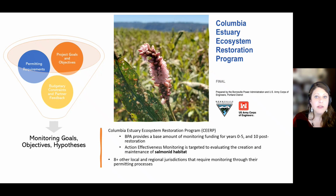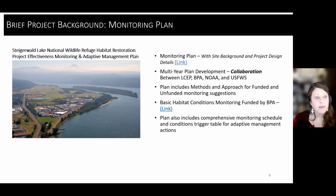So we've taken all of these things and we've mixed it up in our martini glass with budgetary constraints and, of course, working with all of our partners, making sure that we are doing the best we can to monitor as many things as possible within those budgetary constraints. And this drink took about 3 to 4 years to make, but I drank it very quickly. And then the monitoring plan was done. So we finished the monitoring plan last year.